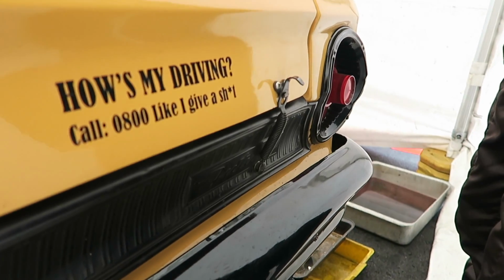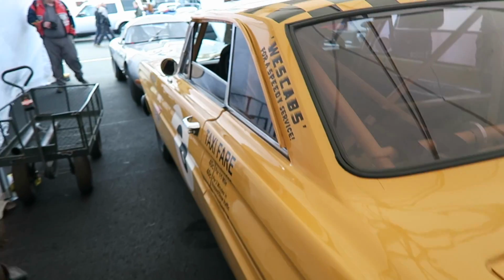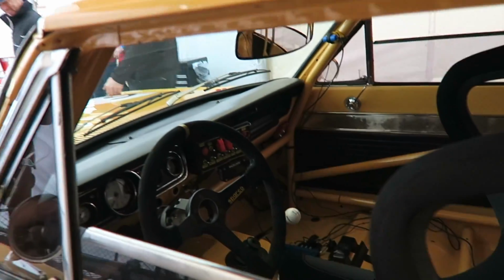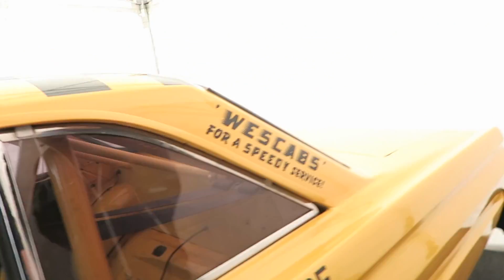How's my driving? Hollywood 800, like I give a shit. Fantastic. I love it. It's absolutely hilarious. Is this a two-driver affair, or is it just? It is. Yeah, he'll start and I'll go second. Fantastic.